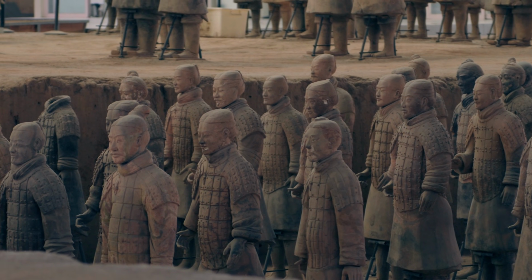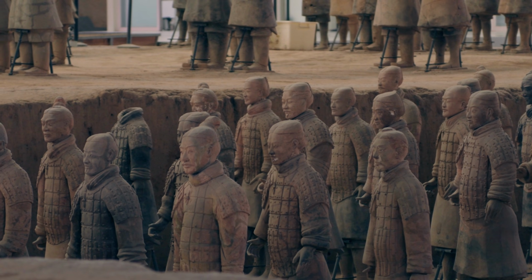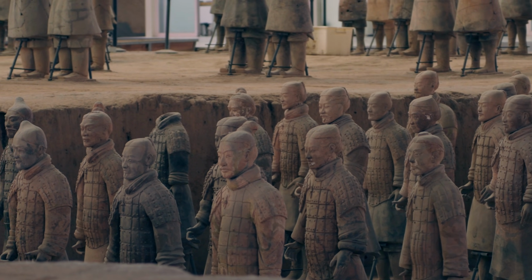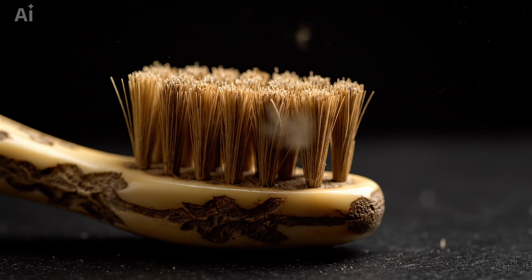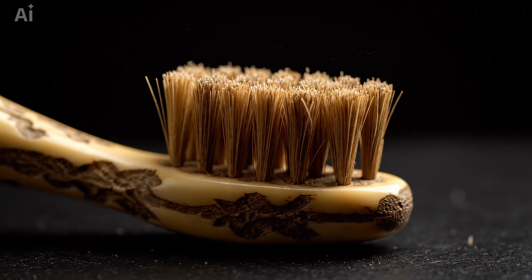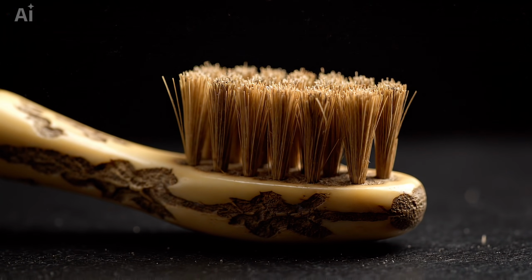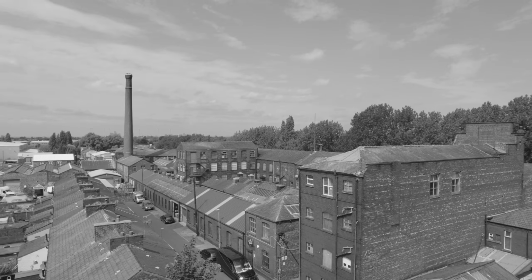The Chinese took it further. Around 1498, during the Tang Dynasty, they invented the first actual bristle toothbrush. Pig hair from the back of a boar's neck attached to a bamboo or bone handle. Stiff, scratchy, but functional. That design eventually made its way to Europe.